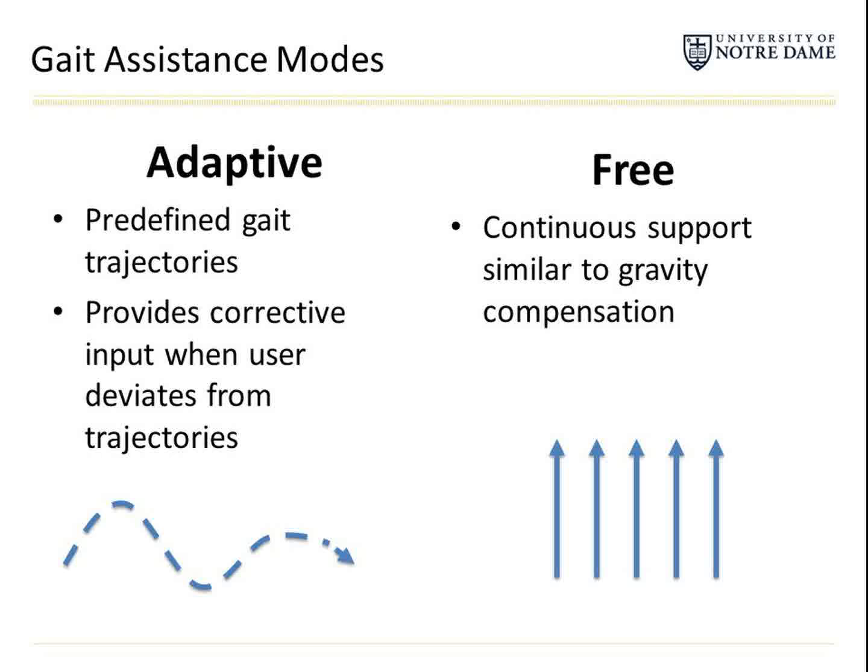In adaptive mode, the exoskeleton employs predefined gait trajectories, providing corrective input at the joints when the user deviates from these trajectories. In free mode, the exoskeleton provides continuous support, similar to gravity compensation.